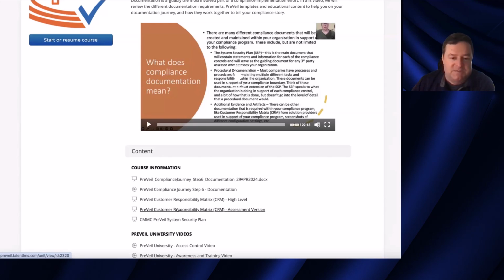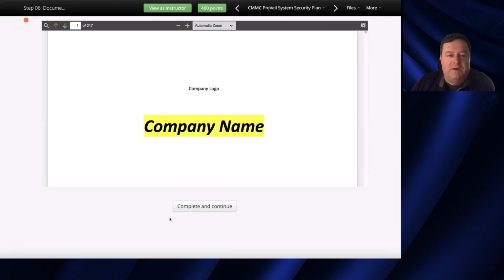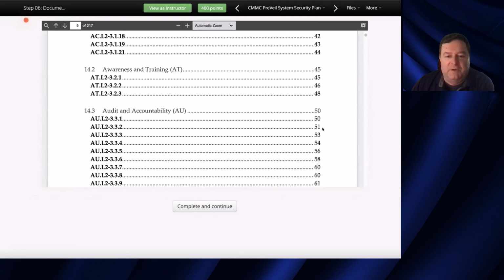There's also a system security plan template here, which is this document. And basically that is a pre-filled system security plan in the proper format with all the control implementation statements for the PreVeil elements already loaded in there. Greg, how many pages is that SSP? It's 217 pages.